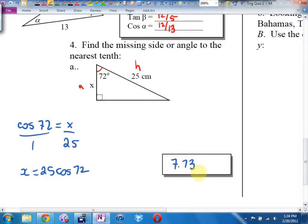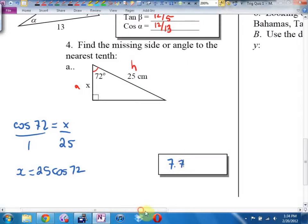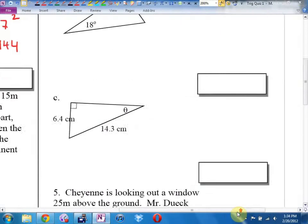It says the nearest tenth. So 7.7. If you went to one more decimal place, I won't freak out.